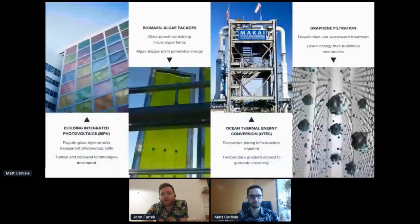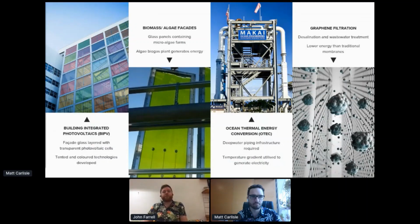On the next slide, we've got four technologies that are probably even further down the line, sort of cutting edge type products. The first is building integrated photovoltaics. This is where the photovoltaics are actually built into the glass. So windows could be used not just to let through daylight and views out of a guest room, but could also be designed to actually host photovoltaic panels.